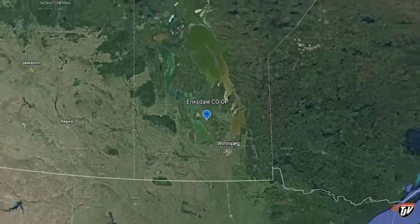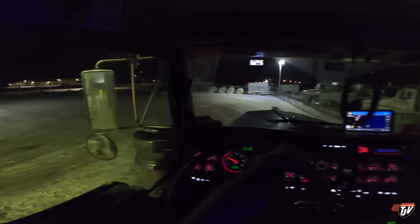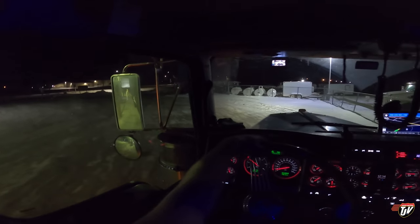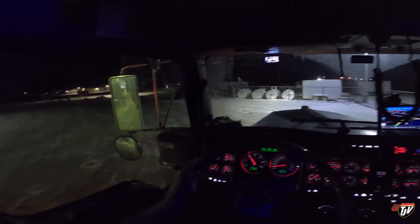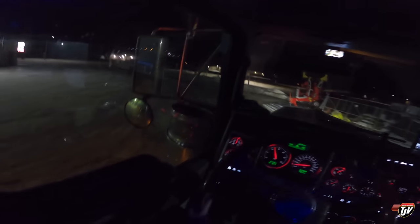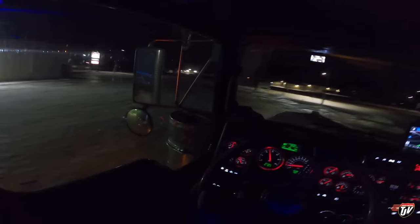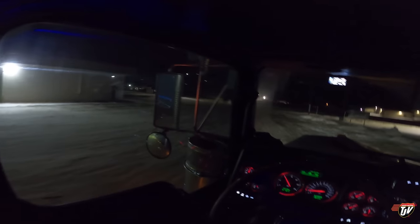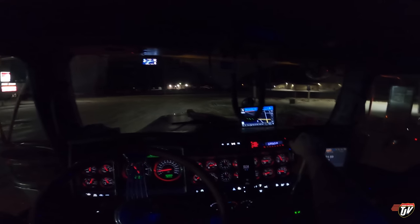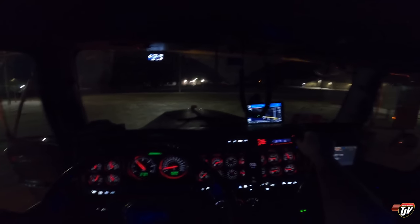So let's turn our lights on so people can see us at night and I can see where I'm going. Let's not drag our trailer over the pumps. Beautiful. What's the word of the hour? Fantastic. Yes, let's go. At least we got full of juice. A little roundabout way. It's my fault for forgetting to fuel in the Pas.